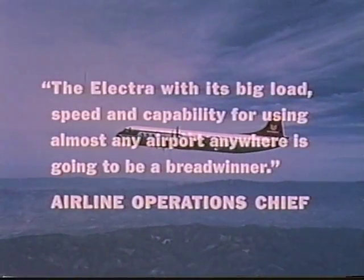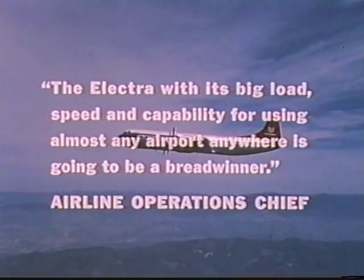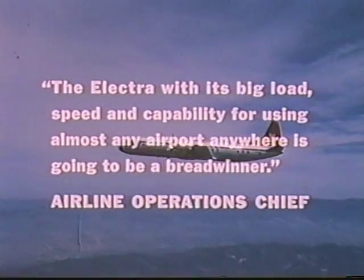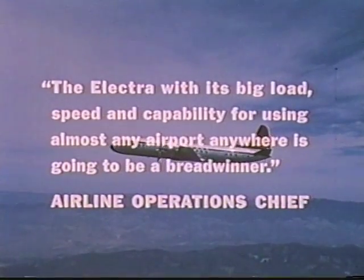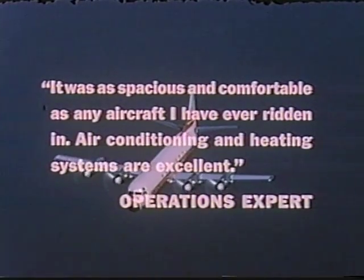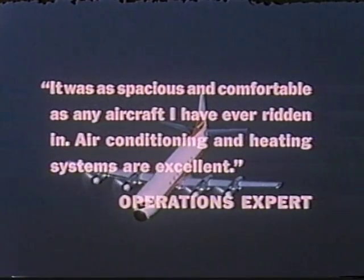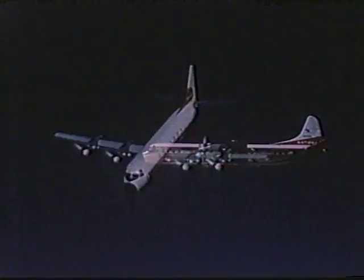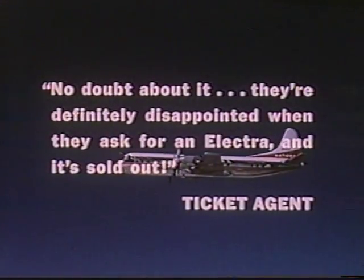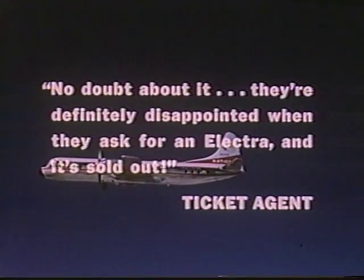The Electra, with its big load, speed, and capability for using almost any airport, anywhere, is going to be a breadwinner. It was as spacious and comfortable as any aircraft I've ever ridden in. Air conditioning and heating systems are excellent. No doubt about it, they're definitely disappointed when they ask for an Electra and it's sold out.